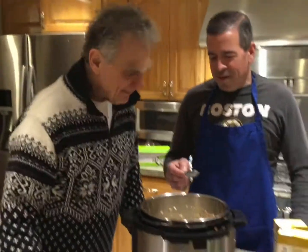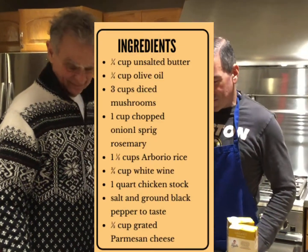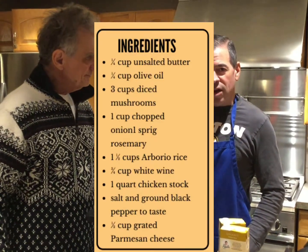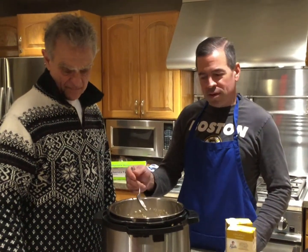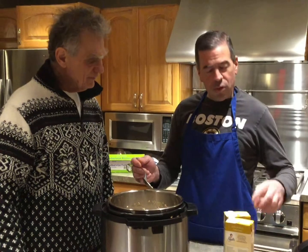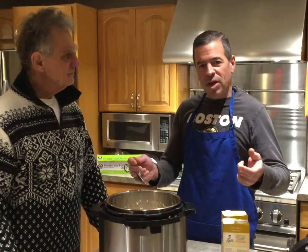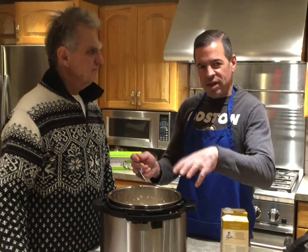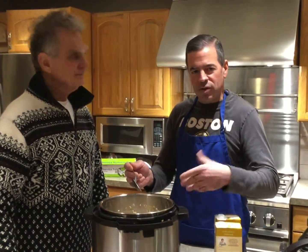So what's in the pot, Matt? All right, so we have the risotto, onions, mushrooms, butter and olive oil. We sauteed the onions first, added the mushrooms, then added the risotto, and now what we're going to do is add the chicken stock and cover it. And I know I said 15 minutes, it's actually going to be under pressure for about 6 minutes, and then once it's done, we're just going to let it naturally release the pressure. So it's going to take about 15-20 minutes for the total time.